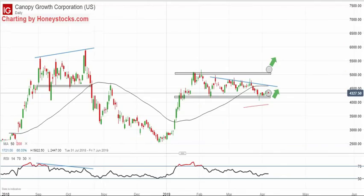I've been asked a lot about Canopy Growth over the last couple of months. Now, I think the first thing to say is that with the weed stocks, there's not really much structure to price. So it's not really been on my radar whatsoever, despite the parabolic move that it had way back here. It's never been appealing to me. However, we are starting to get a little bit of structure. Price is obviously moving sideways in a very tight range.